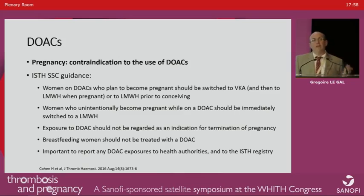Or you could switch them directly to low molecular weight heparin prior to conceiving, knowing that obviously it's hard to predict how long it would take before they actually become pregnant. Women who unintentionally become pregnant while on the DOAC should immediately be switched to a low molecular weight heparin, although for now, exposure to a DOAC should not be regarded as a sufficient reason to terminate a pregnancy too early. Breastfeeding women should not be treated with a DOAC. And again, it's very important to report any case that you would be aware of to health authorities and to the registry so that we can gain more knowledge about that.